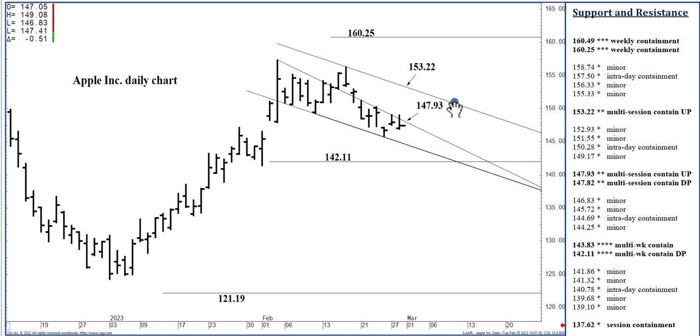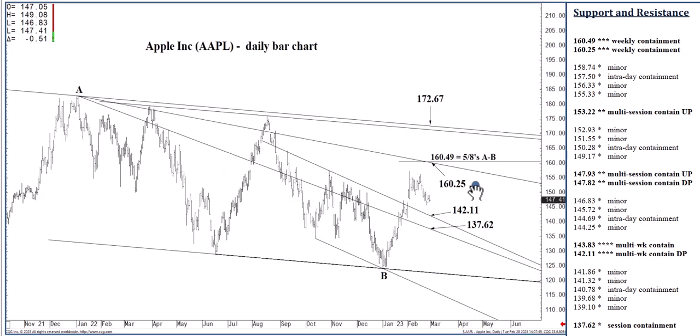But the 3 to 5 day swing trade turns bullish with a settlement today above 147.93, with 153.22 then expected within 3 to 5 days, where we could top out into later, possibly through next week. And if settled above 153.22, that would present a nice 1 to 2 week buy signal into the lower 160s. Lower 160s, long-term descending 2/3 speed line in combination with a 5/8 Fibonacci. You could say that holding above 142.11 will keep the low 160s in reach by the end of April.